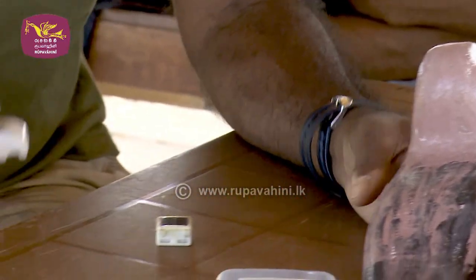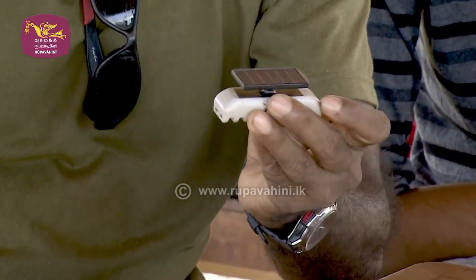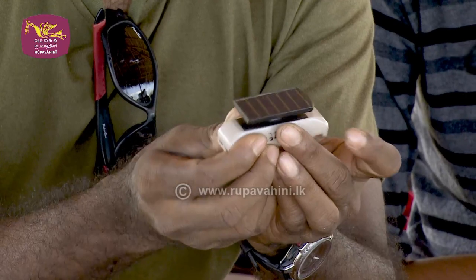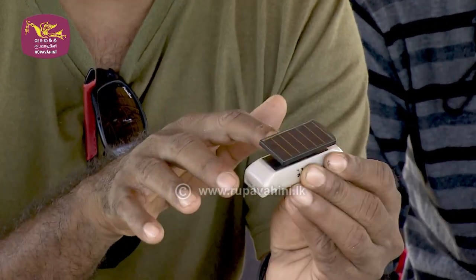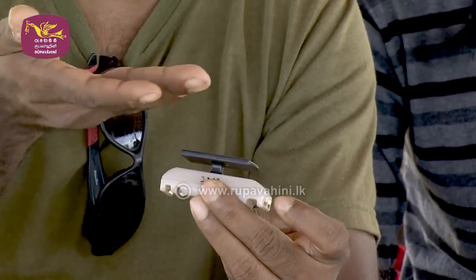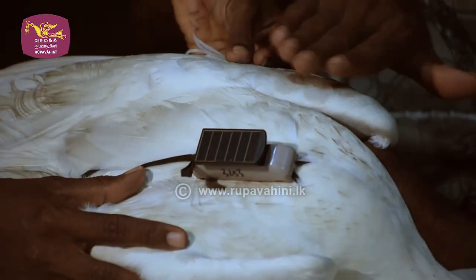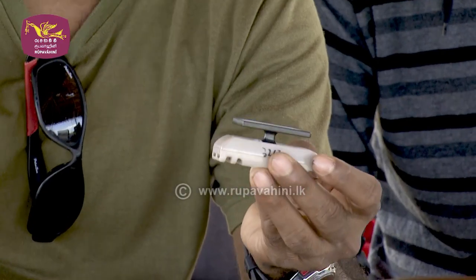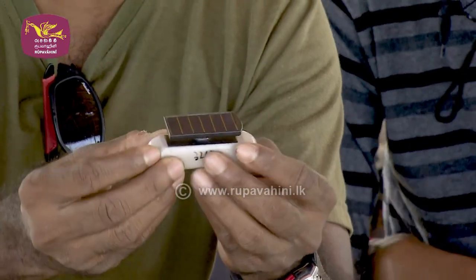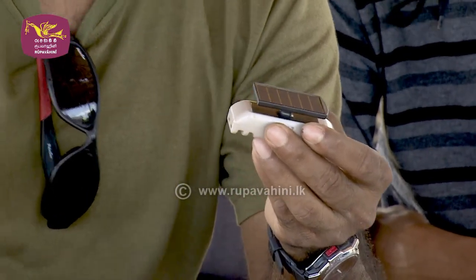And then the third kind is 23 grams. It's quite heavy. It doesn't have a jutting out antenna, but it's heavy. But in a way it's structurally sophisticated, because it has the solar panel slightly raised from the unit. This can go on ducks, eagles, pelicans, bigger feathery birds, bigger in size. Since it's 23 grams, it can go to birds of about 600 grams and above.